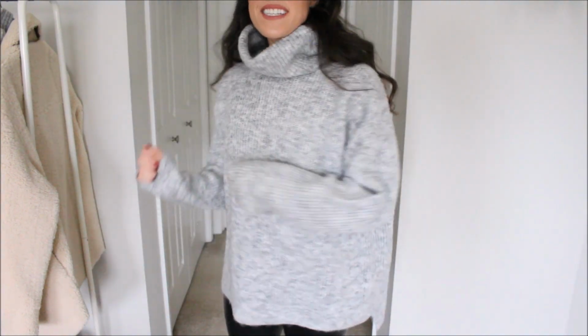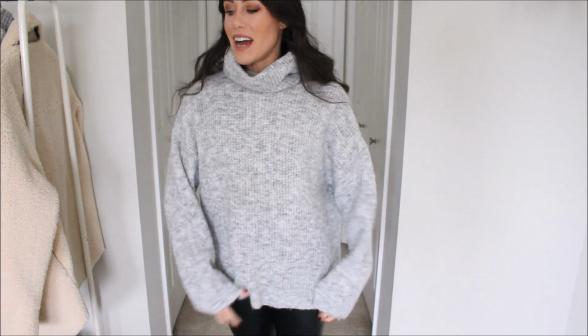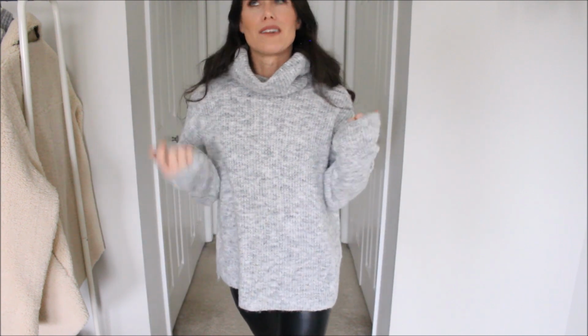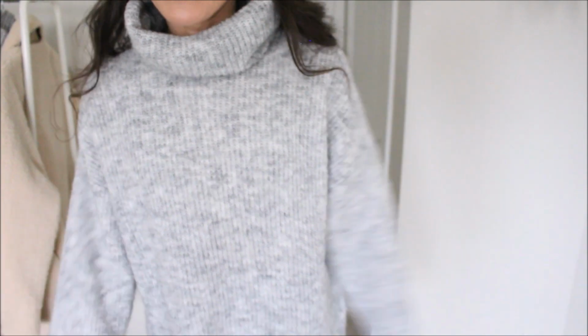All right, so here is the gray one. I love this one just as much. I was gonna like decide when it came, and then I was like, oh, I think I'm just gonna keep them both because I love them. So pretty. Love the like gray heathered look on this one. Very oversized, cozy, comfy. Definitely a good find.